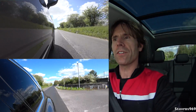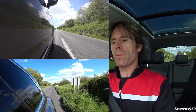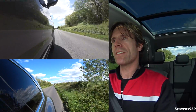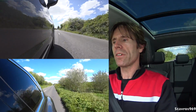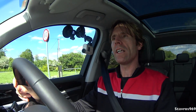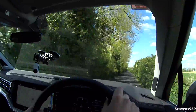Of course, it would be nicer if it had more soft touch down here, and probably the steering wheel if they had changed it in some way, because it's just the same as the Golf. But other than that, it's a great car. Really like it. That's about it, guys.